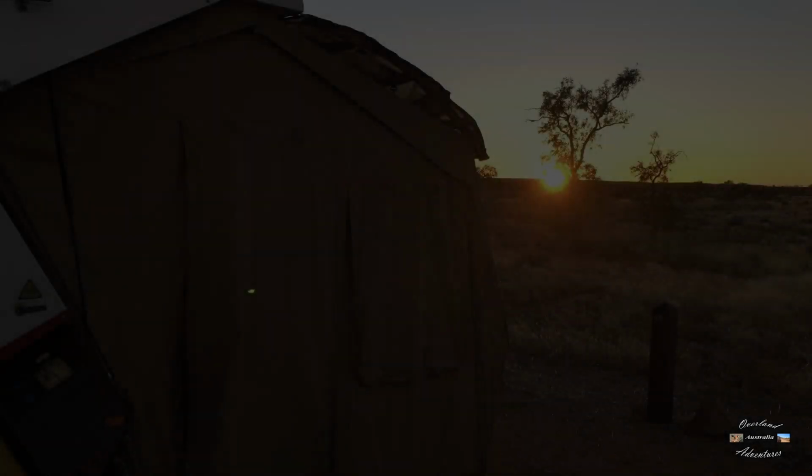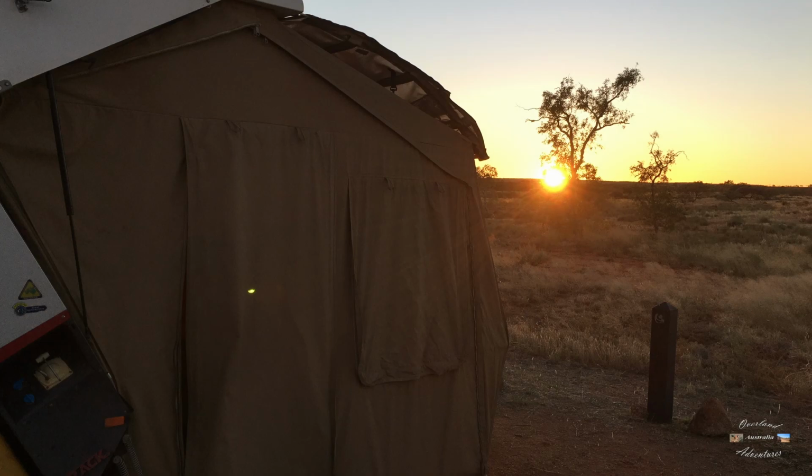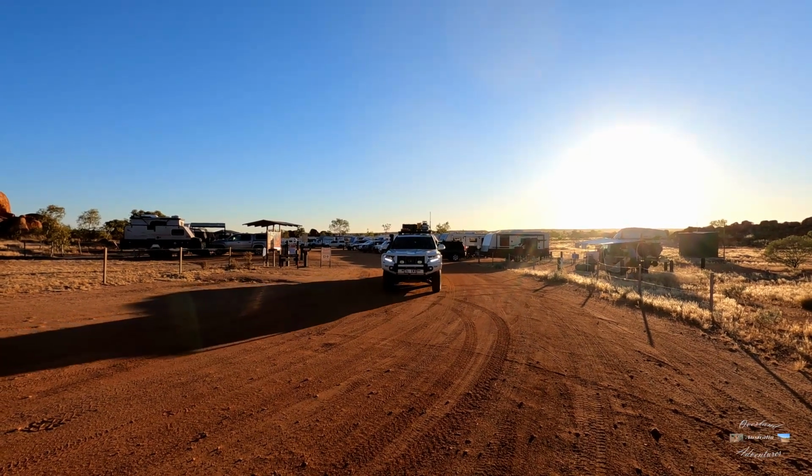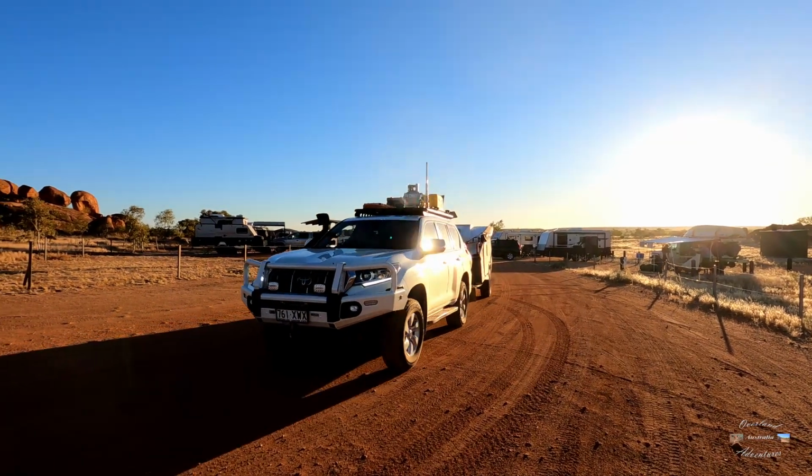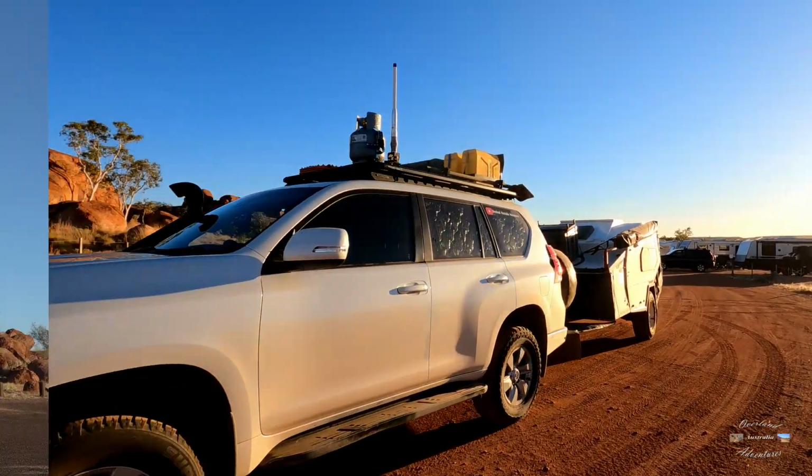Liz awakes to see the sunrise from her bed. We packed up and made our way to the day use area, where we make the most of the soft morning light to take some photos of Shiloh with the marbles as a backdrop.